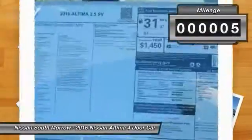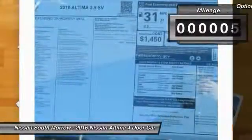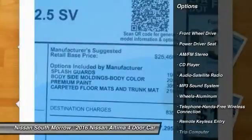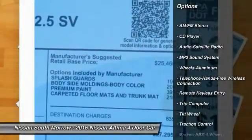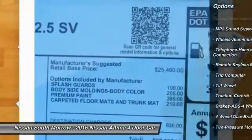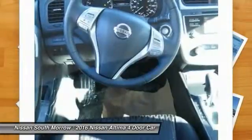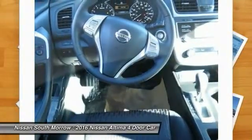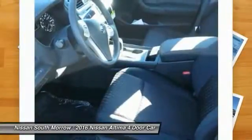This vehicle has less than 100 miles. Here are some of this vehicle's great options: traction control, anti-lock braking system, Bluetooth wireless data link for hands-free phone, power steering, air conditioning, front cruise control, aluminum wheels, FWD, AM/FM stereo radio, rear defrost.